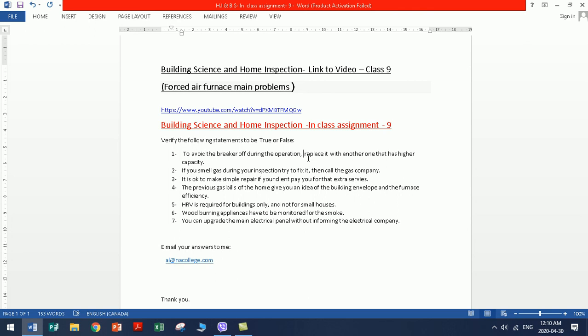Number three: it is okay to make simple repairs if your client pays you for that extra service. Let us say your client is the homeowner, and he says, you know what, let us fix this one. And you say, this one has to be done, and you know how to do it. What do you think? It's a good idea. I am going to pay you cash for that, so just do it while you are here. Is that okay? True or false?